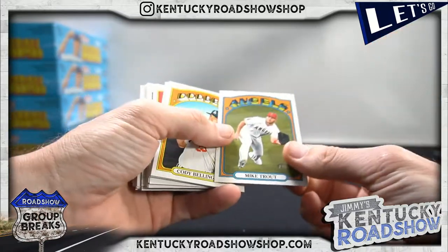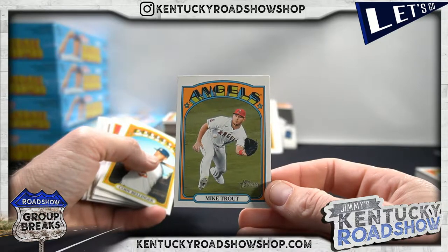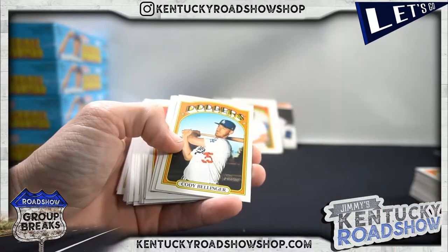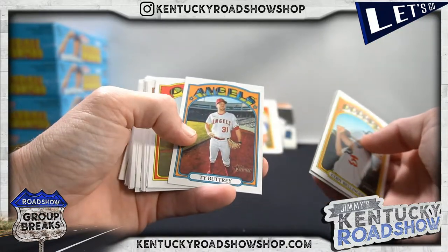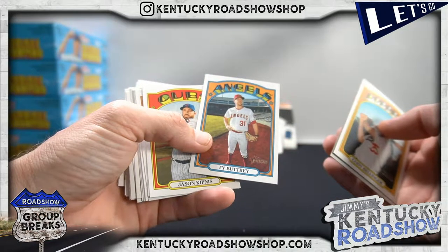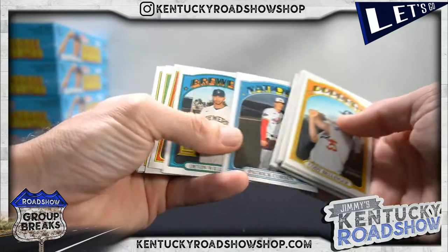Mike Trout action. Bang. Yes, let's go. Oh, now we got two going. All right. So 1962 to 83 started with the Giants. Willie McCovey? No, he was always with the Giants. He didn't play for that many teams, did he?